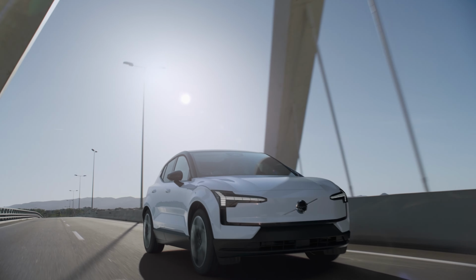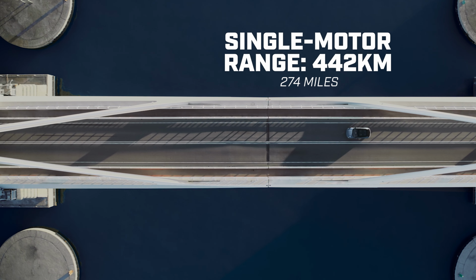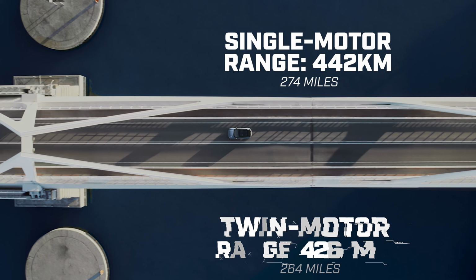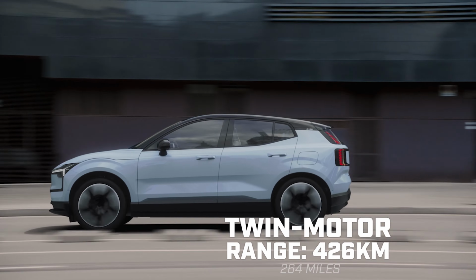As far as range goes, estimates have it at 442 kilometers for the single motor rear-wheel drive called the extended range. And if you opt for the twin motor performance, you get 426 kilometers. Remember, these are all estimates.